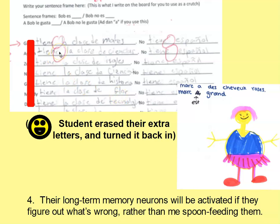You can see, always when I do this, I give the student the opportunity to fix it and turn it back in. Now, what the students don't know is that this was just full points anyway. Just do it and I give you full points. But they're so Pavlovian. They see there's something wrong, they want to fix it. You make more neural connections when you make a mistake than when you get it right.